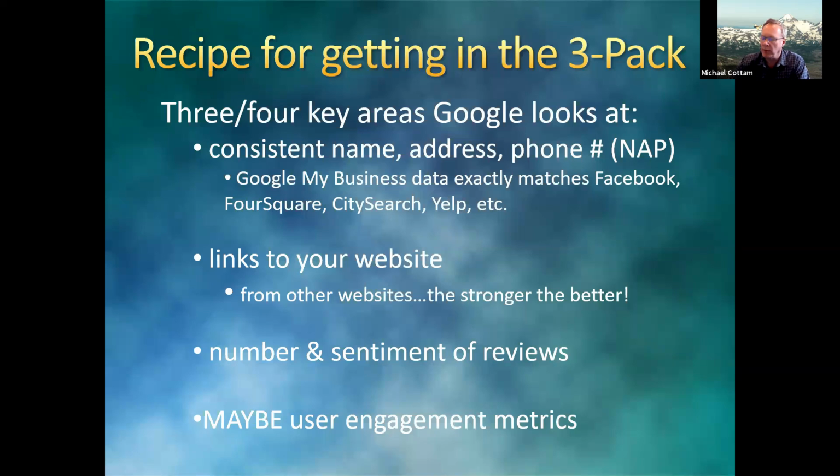The other thing that might be a factor, and I haven't seen any studies that were able to really prove this conclusively or not, is user engagement, meaning when you show in the 3-pack, do people tend to click on you? So let's say you show up in the 3-pack and you had 17 reviews with an average of 1.5 stars. That's not real good, right? You're probably not going to get a lot of clicks. So Google might be looking at, okay, we showed you in the 3-pack 25 times. On average, we would expect you to get 8 clicks and you got 2. That's bad, we're dropping you. They might be doing that. I'm not sure that they are.